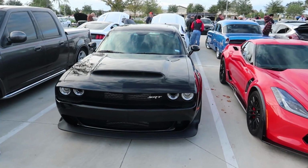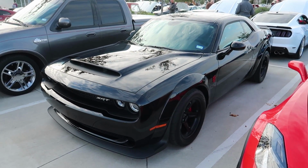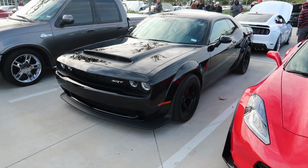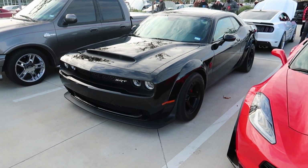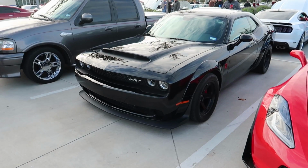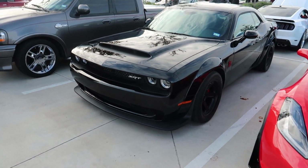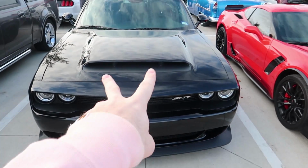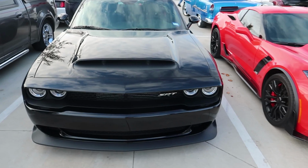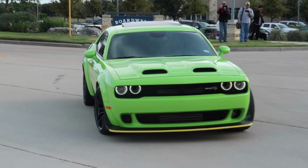And how could it be a car show without the greatest car of all time? The Demon, on God. A lot of you guys don't seem to know the difference between a Demon and a Hellcat Red Eye. Allow me to educate you. The new Demons and Red Eyes both have the wide body look, but all the Demons have one single vent, while the Red Eyes have two. There's a green Red Eye here, I'm pretty sure. I'll go show you the difference. See, this one has one. This is a Red Eye.